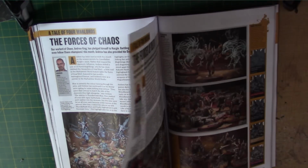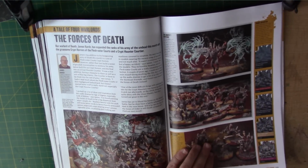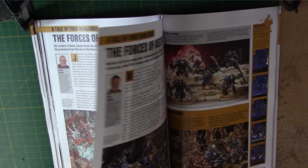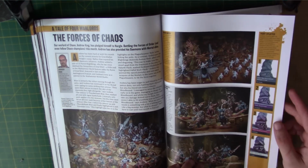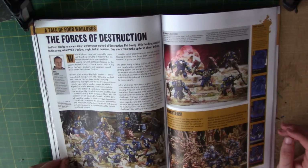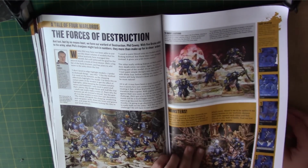Just so nice. Forces of Death expanding as well, with some really cool looking Crypt Horrors. Even a little bit on how they've been painted as well. Sorry, I didn't even notice them on the other ones, but yeah, it's really nice that they do add just little painting guides for them as well. And the Forces of Destruction with some more Brutes.